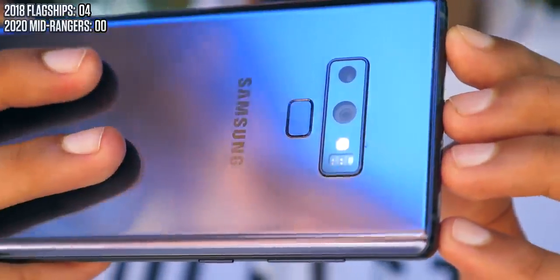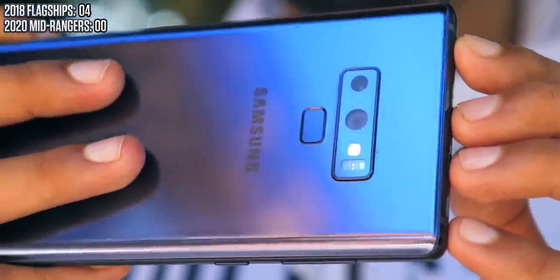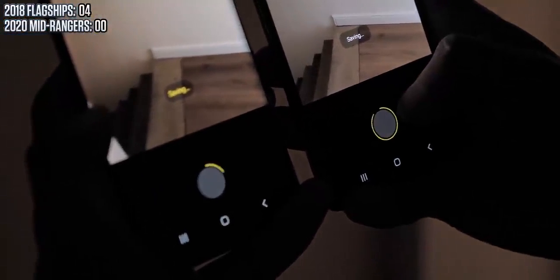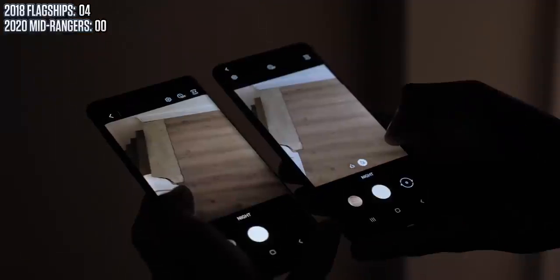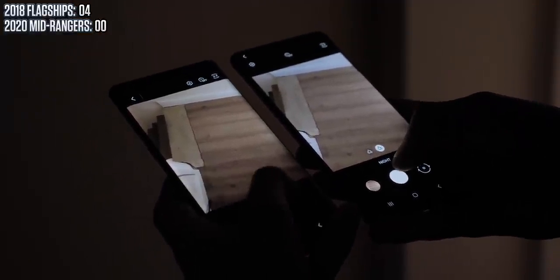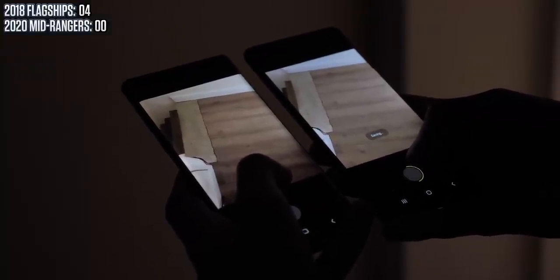Uses optics to stabilize your camera itself, to kind of offset the movements you're inevitably going to make when taking a photo. And there's no better way to show the benefits of this than trying to take a night mode shot. So, I'm standing in the dark right now, and by default, the newer A71 can see more of the texture of the floor. This isn't surprising, it has a better camera sensor.